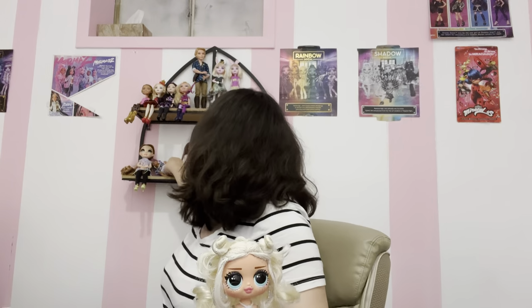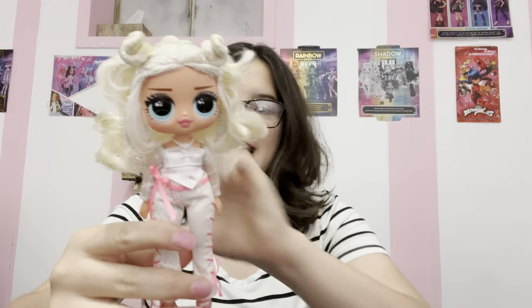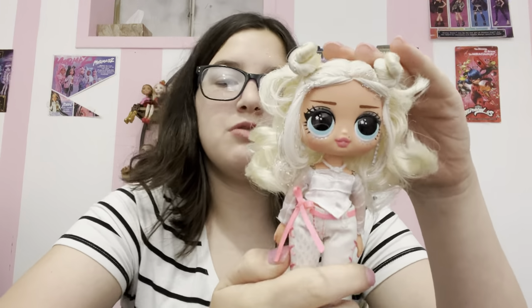Here's the Rainbow High. Yeah, you can tell the height difference. Where's a Barbie? Okay, I'll grab a Barbie extra to show you. You can tell the height difference. So, I mean, they're so itty bitty, because they're in between the baby LOLs and the big LOLs. And I don't have an LOL, so I can't compare it. But, I mean, they are just so cute and so adorable and so little.